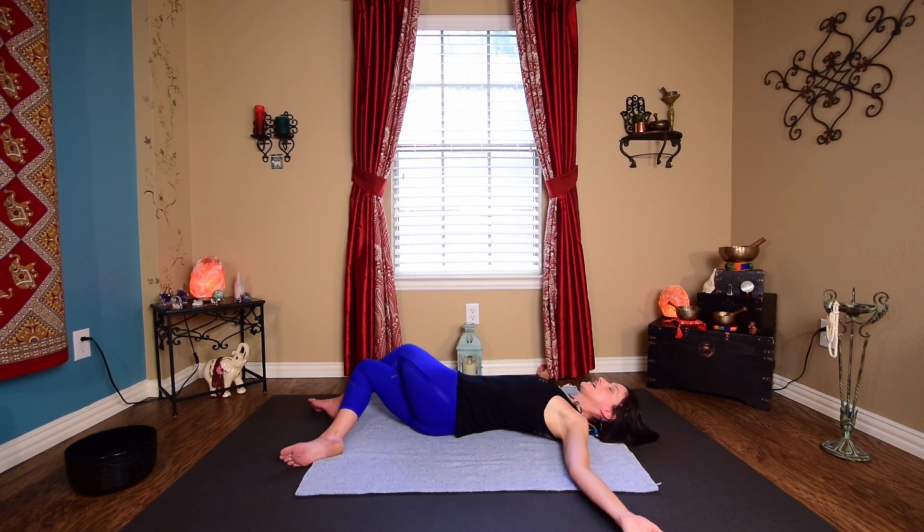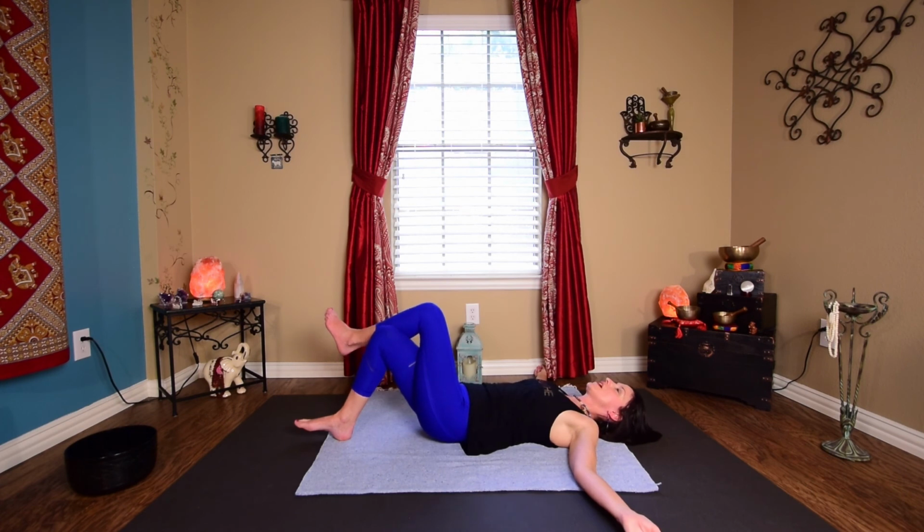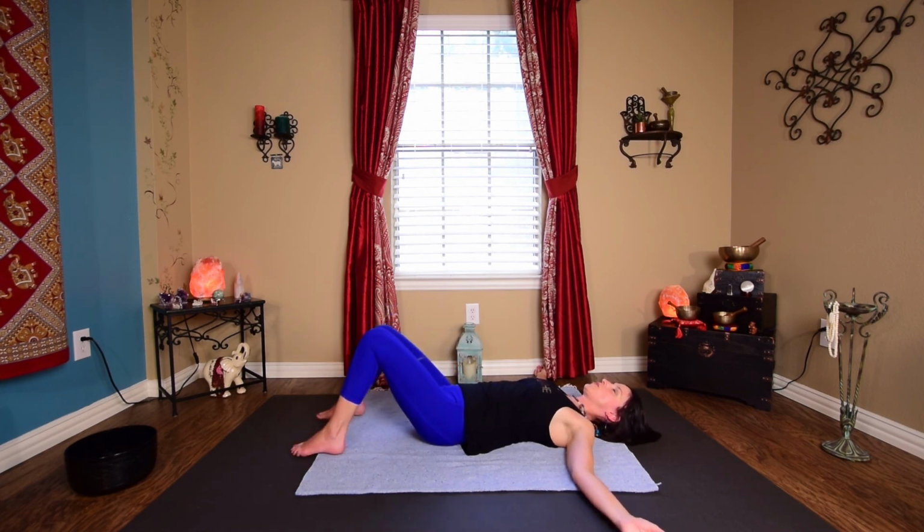Slowly turning your head back to center. Engage your core, come back through the middle. Unwind. Take a breath or two here in the center.